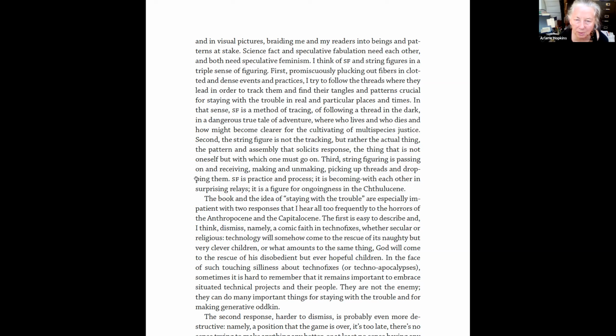First, promiscuously plucking out fibers in clotted and dense events and practices, I try to follow the threads where they lead in order to track them and find their tangles and patterns, crucial for staying with the trouble in real and particular places and times. In that sense, SF is a method of tracing, of following a thread in the dark, in a dangerous true tale of adventure, where who lives and who dies, and how, might become clearer for the cultivating of multispecies justice.